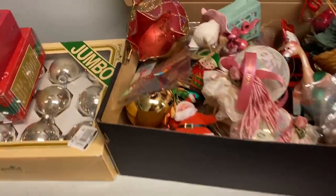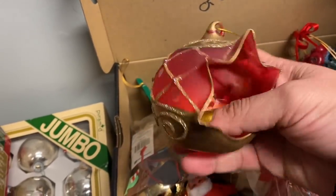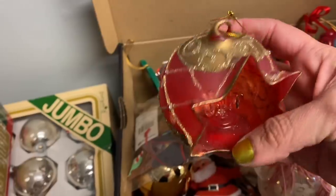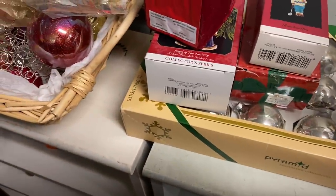My thing tends to be kept over here. Ooh, and we have a lot more than we did last time, too. What is this? What is happening here? Sorrento. The place or a person? I'm thinking the place. And oh, look. There's a whole little glass nativity inside. This is insane. All ornaments are 75 cents, by the way.